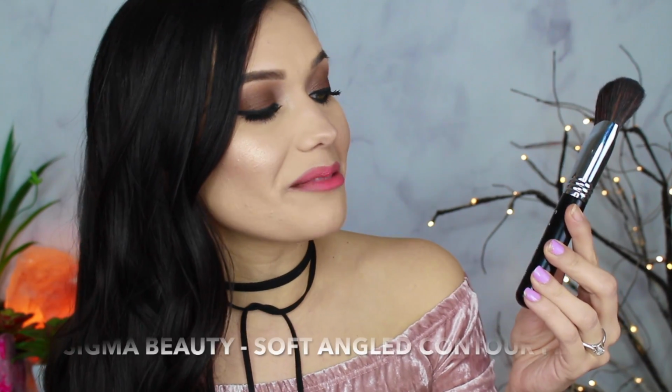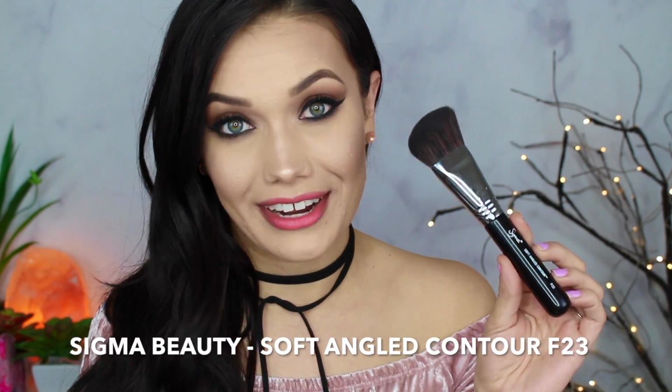This next brush is so fantastic for anyone who gets a little lazy or a little tired or doesn't want to put in too much work. This is the Sigma Soft Angled Contour F23. It's the perfect, like, look at it. I feel like I have the biggest cheeks, the biggest face, and I feel like nothing ever fits me, but this one does, and it'll work for you too.